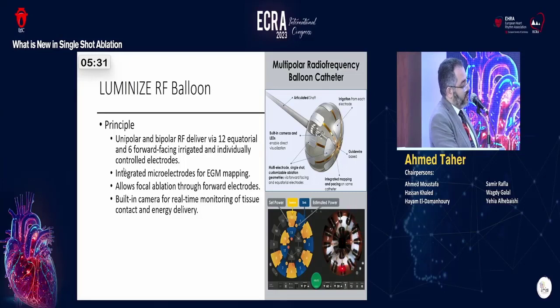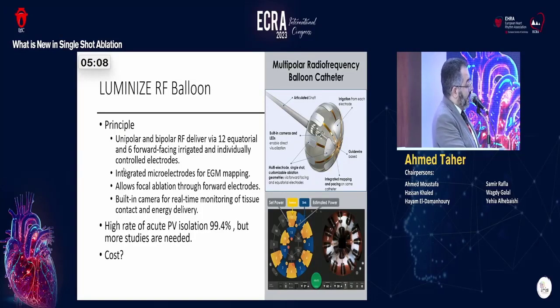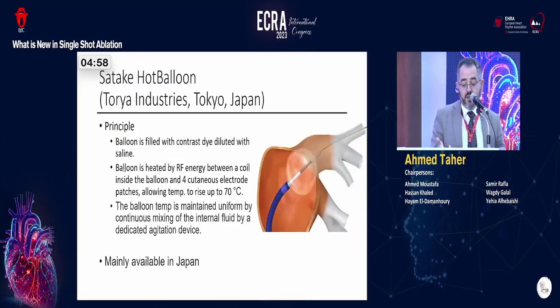It's important to be in contact, so this white line is the point of contact between the balloon and the wall, and this red area signifies poor contact in this lesion. So you can turn on ablation on the area where you can exactly see your contact with the tissue, and you can simultaneously monitor the formation of the lesion. Now, in the early report as well, there is a very impressive, very high rate of pulmonary vein isolation, but again, it's very expensive technology and we need more studies about it.